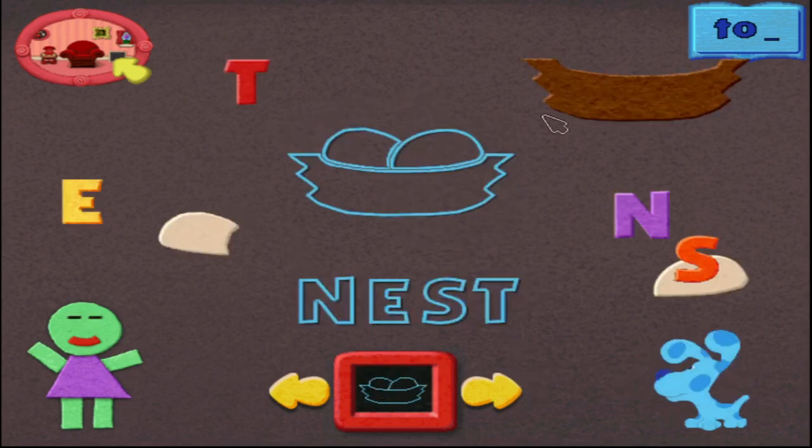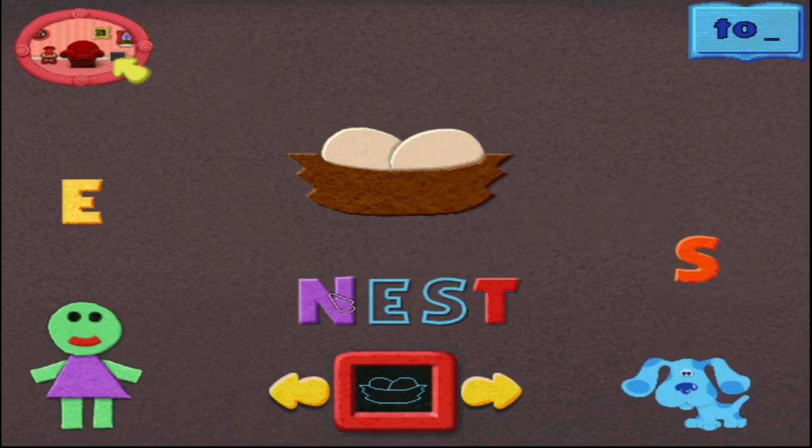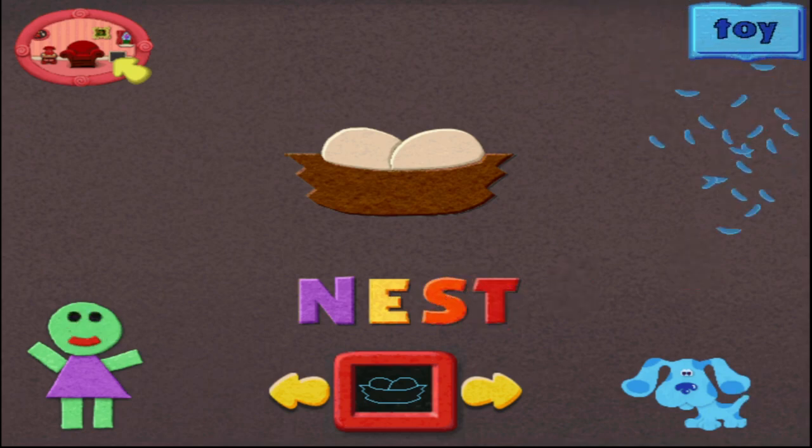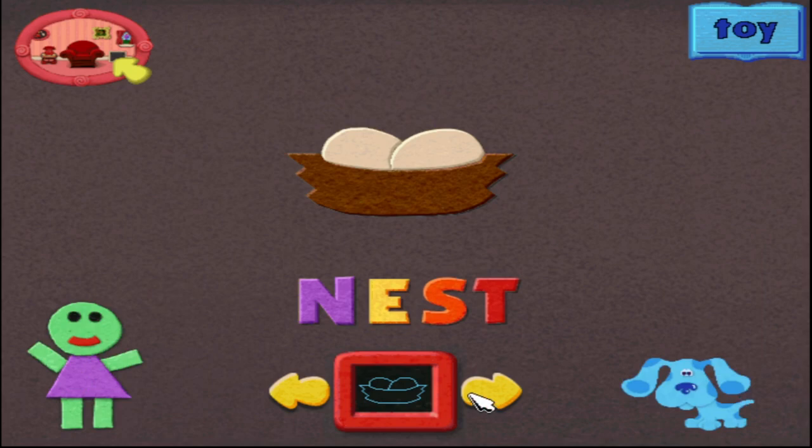Here we go. Oh, the nest. That T. Is there a N? E. I'm sure that Felt Friend is trying to give me hints, but I don't need them because I'm a big kid now. T. N. S. T. Nest. Booyah. Thanks, Felt Friend. Aw, that's cute.